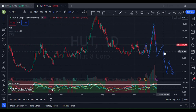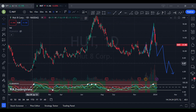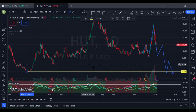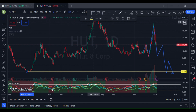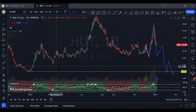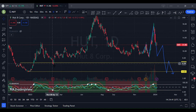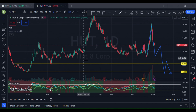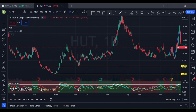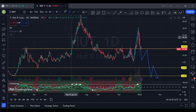Now, for me, I would love to get into it at that price. And look, that stopped around here. So let's make a little mark here. This is our last area of support down here. Then we have another one around here. Then we have, let's see, one here. So we're actually at a level of support at this moment.